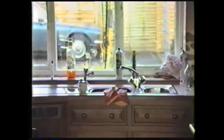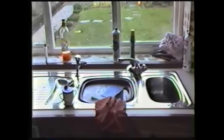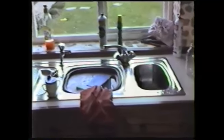Sunday the 1st of December, and Smallbone, the kitchen fitters, have now finished the kitchen. The units are there, the sink is plumbed in and in use, and they've put this beautiful oak trim around the edge of the kitchen surface. And Mr. Cheeseborough, Mr. Evans, started the process of tiling in.